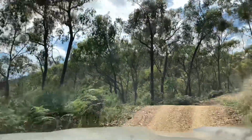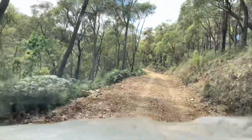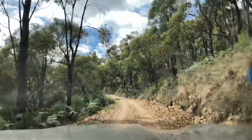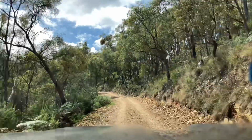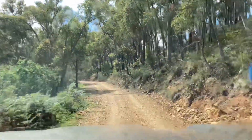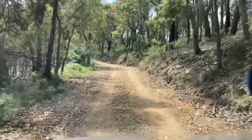We're just heading up to Mount Terrible Hut, and there's a couple of different tracks you go up and down to Mount Terrible, which is up in the Lake Eildon area, and it's fairly family friendly, standard Prado type track going up Newman's track. Newman's track, I believe, is the one we're heading up on.